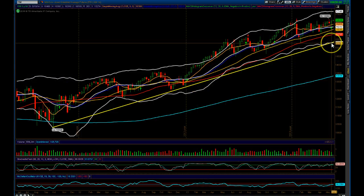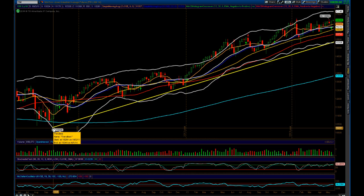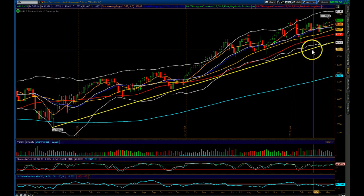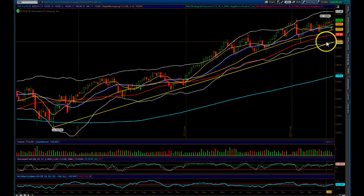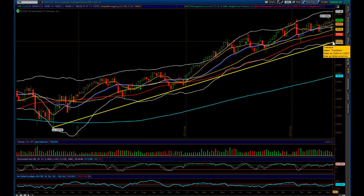No magic, right? Technicals do work. This uptrend line all the way from October of 2011. The uptrend line is at what the lower Bollinger is, which is around 15,350. Okay. At one point, we're going to test this. I have no doubt about it. And it's very healthy if it happens. It's probably going to happen in the latter third quarter of this year.